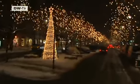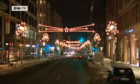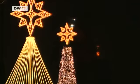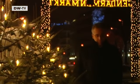Christmas lights can be kitschy, but they can also be very tasteful. These days, the central boulevards of many European cities are lit up with sleek and sophisticated decorations, like here in Berlin. The man behind almost all the seasonal light installations in the German capital is Andreas Boehlke.